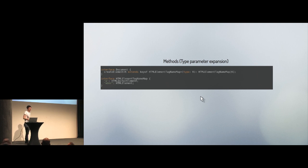This is another one that I particularly like, because this is something that most of you probably haven't seen before. But window or document in JavaScript has a createElement method. And that takes a string, and again, the return type of the method depends on the value of that string. So this is a TypeScript encoding for that, where this type parameter here has a type bound saying that the K extends keyof, and then the name of a type. So keyof this would be one of the keys, logically enough. So that's a string here.